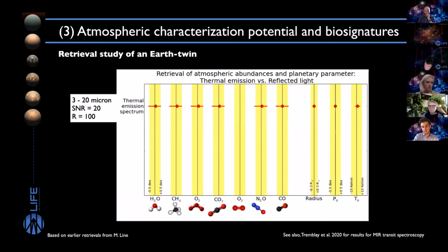And on the right side of the plot, you can also see how well we can retrieve the radius and the pressure on the ground layer of the atmosphere, so the surface of the planet in this case, and also the ground temperature. The yellow areas for the molecules indicate plus minus half a dex, so plus minus a factor of 3. And the error bars on the red points are the 1 sigma error bars. So you can see how well we can really constrain the abundances.